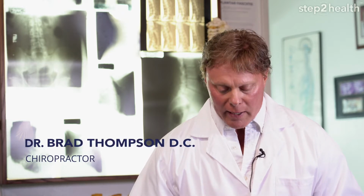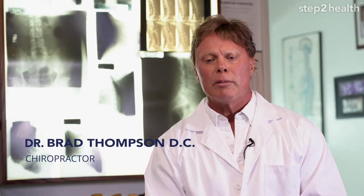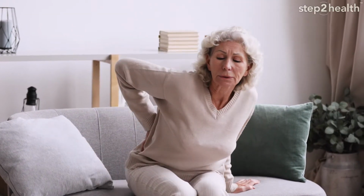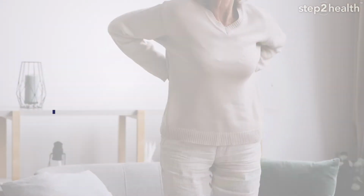Their posture tends to lean forward, they're looking at the ground, and it throws the whole mechanics off in the spine. Rib fractures, wrist injuries from falling. So it's very important to check their posture, make sure their vision is good, and making sure they're picking up their feet and not walking flat-footed.